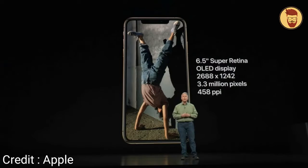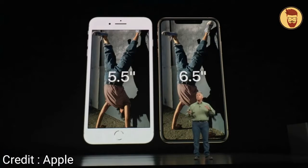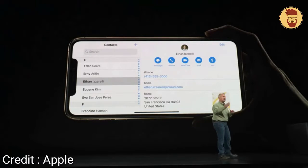It is an OLED display as well. 3.3 million pixels, 458 pixels per inch again. It's about the same size phone with a much larger display. The iPhone XS Max. The team is taking advantage of the wider display when it's in horizontal mode to give you a split view like here.